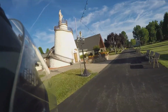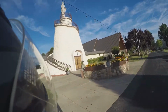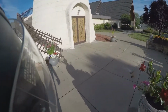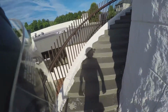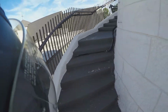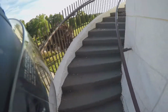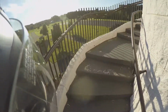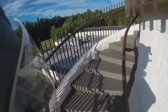So this shrine's pretty cool. Yeah, so people come up here and they put some change or a dollar bill or just a little trinket. They put it out here at the Virgin Mary's feet, and then they say a prayer. Lots of people do it for their loved ones that passed away or something like that. There's also a building inside here where you could actually go inside of it.